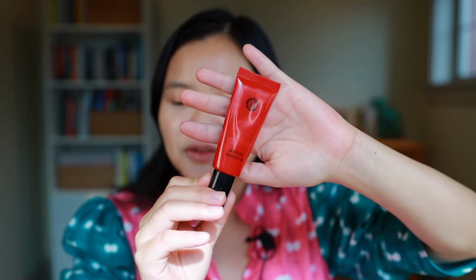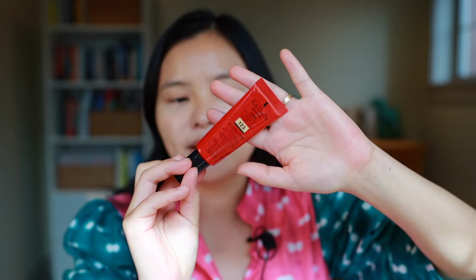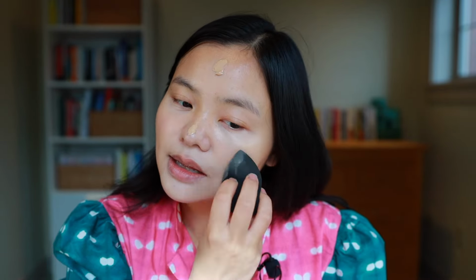But next up for foundation, we have the Kogan Do Moisture Foundation, which I have in shade 123. I absolutely love this. This has quickly risen to be one of my favorite foundations. It's a beautiful creamy formula. It basically feels like moisturizer on the skin, so you can actually put this on with a finger application and it goes on really nicely. Today I'm going to use a sponge, but I also like it with a brush. It's super easy to blend in because it has that moisturizer consistency, and the shade 123 is perfect for me.